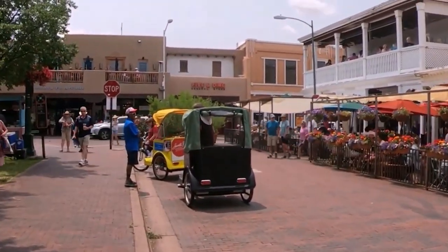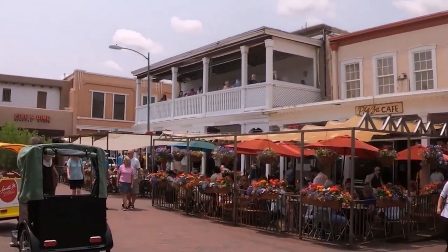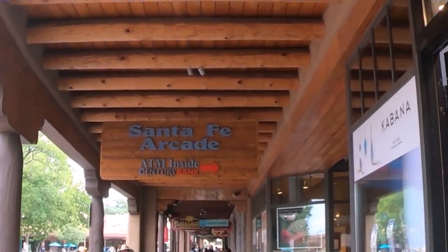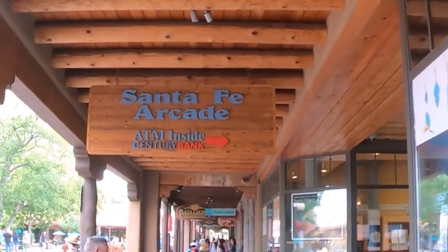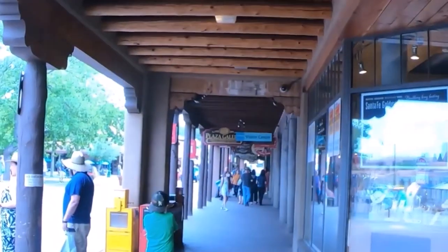One of the main draws to the plaza is shopping. Here you'll find authentic Indian and Spanish markets, selling art, jewelry, and an assortment of crafts. The surrounding area is filled with historical buildings, restaurants, cafes, and plenty of attractions. This means that the Santa Fe Plaza is the perfect place to start a day of exploring the city.